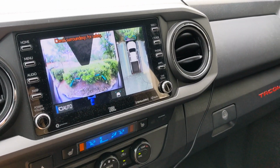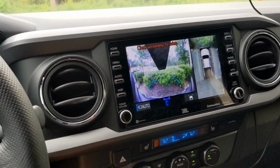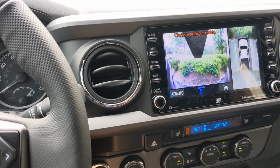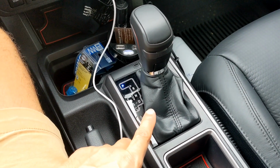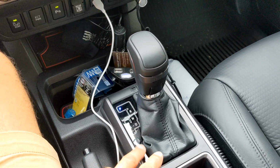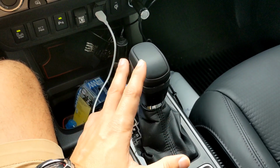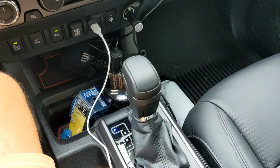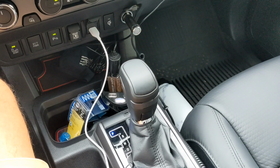But other than that, I believe this is it. I mean, after 3,000 miles, nothing major to gripe about. Toyota did address the transmission issue, because back when the third gen Tacoma was first introduced, it had some transmission issues. People were complaining about gear hunting and stuff like that. I believe for this 2021 model, it has actually improved a little bit.